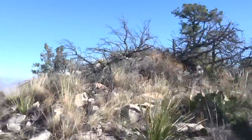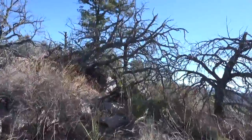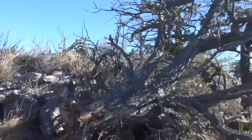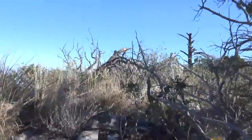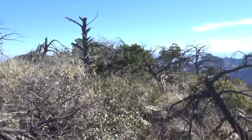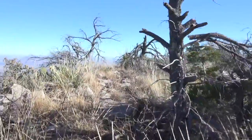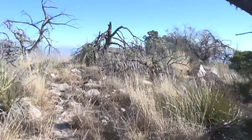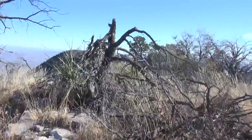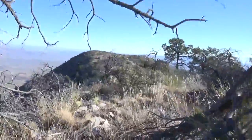Okay, getting close to the Pulliam Peak summit. Just right up here. Not too far from the saddle, but it was pretty steep initially. And it kind of leveled out a bit more. Okay, this looks like it here, Pulliam Peak. It's right around 6,800 something. Huh. I guess I'm kind of here.